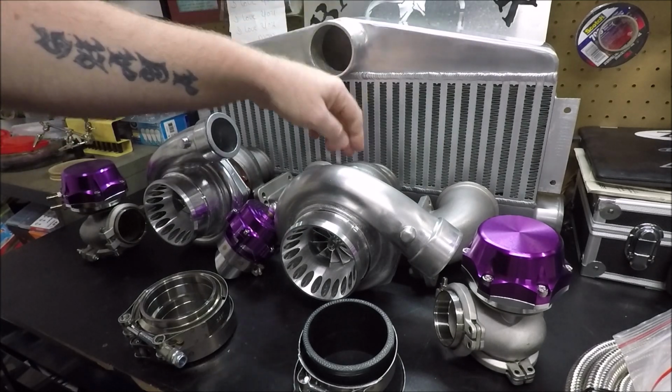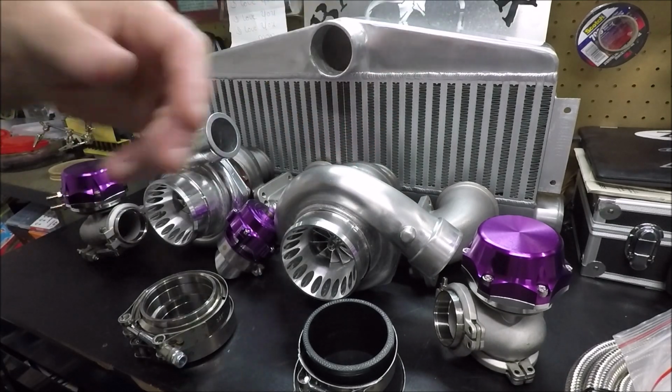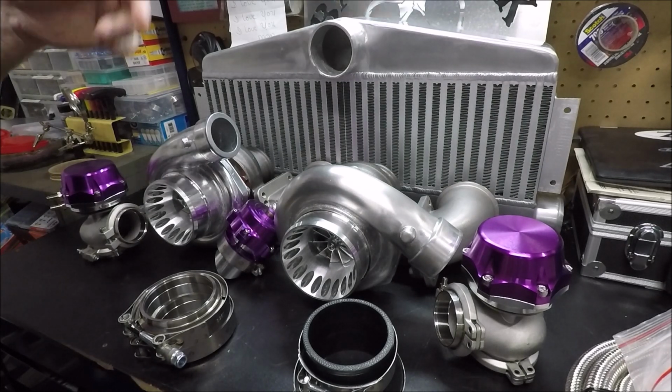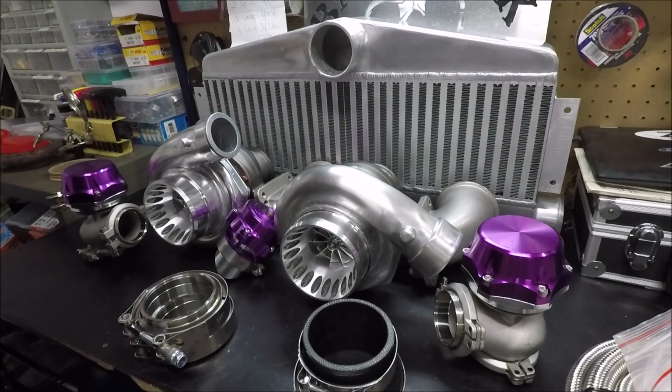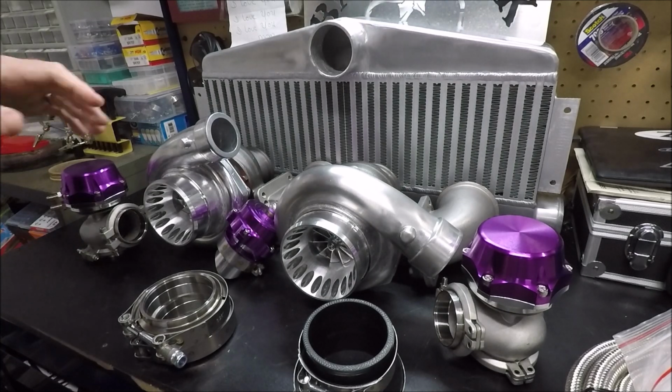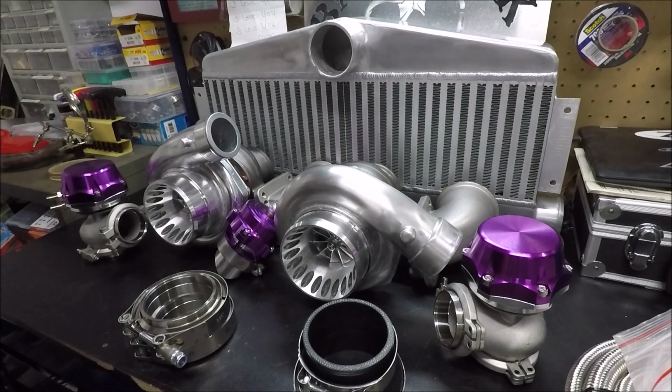The exhaust housing on these are, I believe, .82 T3 housings, which I'm sure at some point are going to become a restriction. But just to let you guys know, these are not the final turbos that are going to be on there. These are just the turbos that I bought to get this project started and hopefully get us up past the 700 horsepower range.